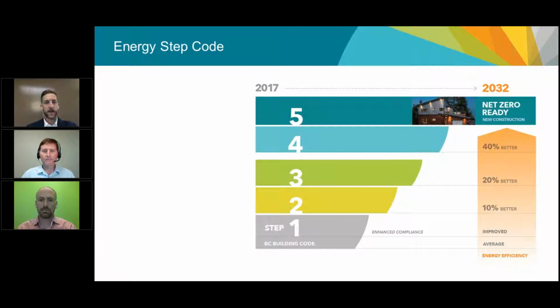Today's presentation, as you can see, is going to focus on the Energy Step Code, and we won't be getting into too much technical detail, but taking a look at some of the financial and practical implications for policy and organizations working on the Energy Step Code.